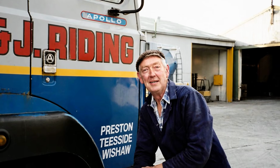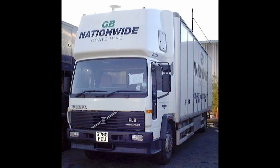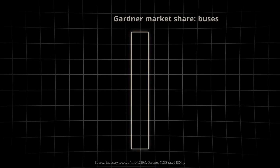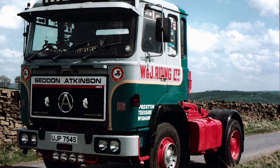To fleet operators, a Gardner was a financial dream. Its extraordinary fuel economy and near indestructibility meant trucks spent their time on the road, not in the workshop, routinely achieving hundreds of thousands of miles between overhauls. This reliability was so absolute that by the mid-1980s, Gardner powered nearly 90% of British-made buses and held a massive share of the heavy truck market.